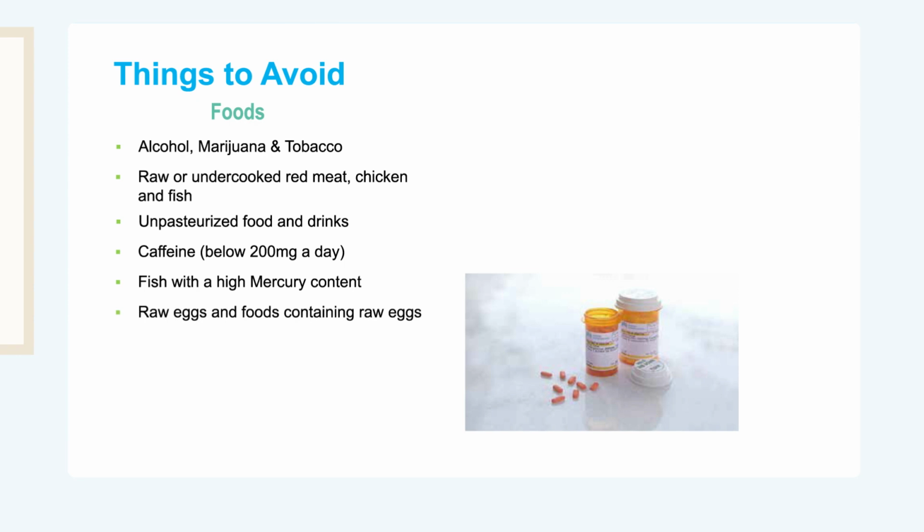There are raw eggs in certain food items like cookie dough, salad dressings, hollandaise sauce, and even some ice creams. Please read the ingredients list on these kinds of products when purchasing them to make sure they don't contain raw eggs. Liver has a high content of vitamin A. Excess vitamin A can cause birth defects. Unripe papaya has a latex substance that can trigger uterine contractions, which could lead to a miscarriage.